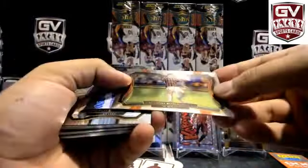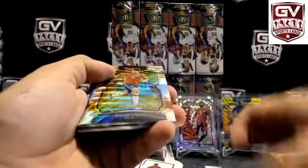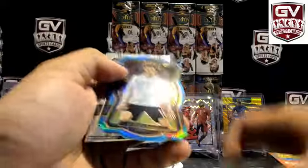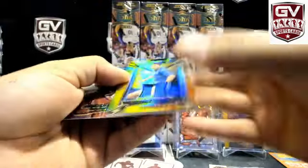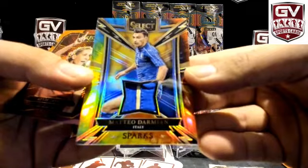Silver, Alessio Romagnoli, AC Milan, Witsel, Diego Costa for Spain, blue die cut, Julian Weigl for Germany, 172 of 249. And number to 30, tie-dye, two-color patch, Matteo Darmian, Italy.